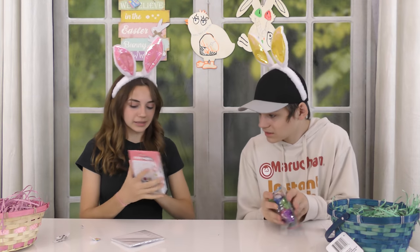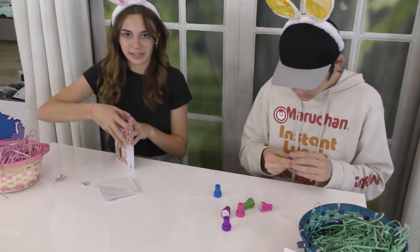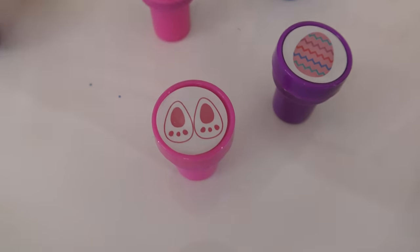Next item. I got stamps. Oh, I like these ones. Oh, stamps? No, they're glitter tattoos. I've seen these before. I remember being a little kid and seeing the advertisements for the glitter tattoos. You can have a chicken stamp. That's the one stamp you get. I get the bunnies, the carrots. I get all of these. I get Happy Easter with feet. The chick is so cute though. Yeah, but look at the bunny.